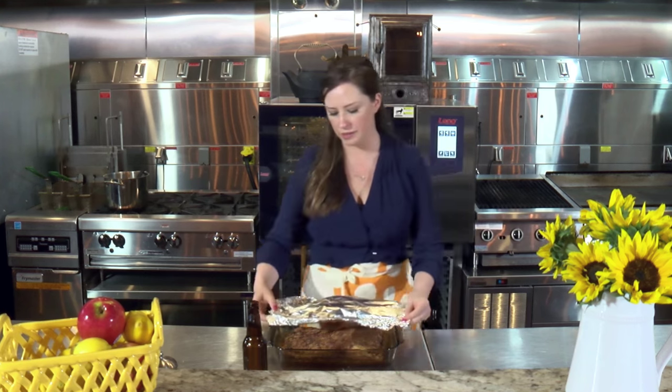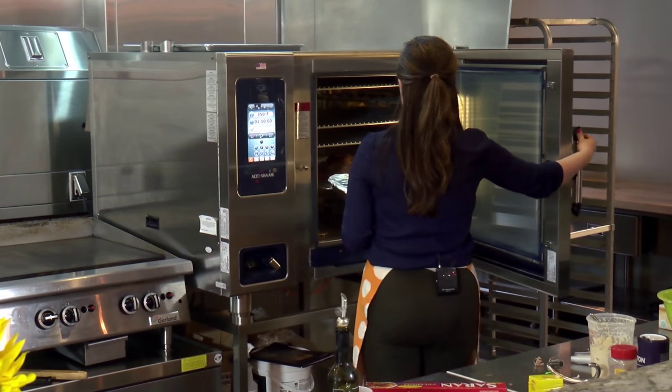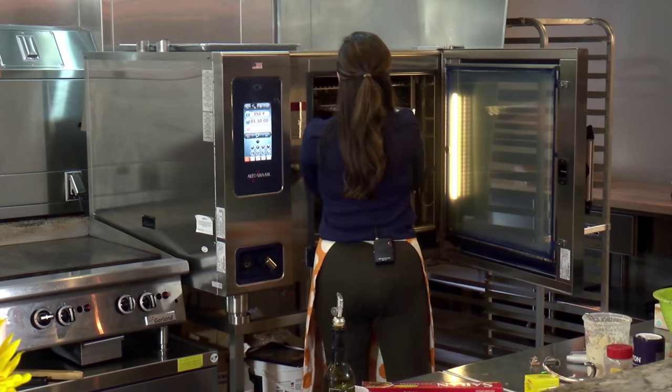Now that the braising liquid is in there, I'm gonna go ahead and cover this back up with foil. As it cooks, the beer is going to braise the meat, keep it nice and tender and moist. About half an hour ago, we pulled our brisket out of the oven. It cooked for about 3 hours at 350.